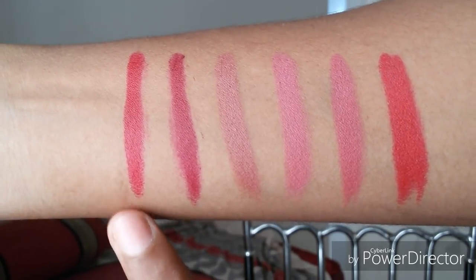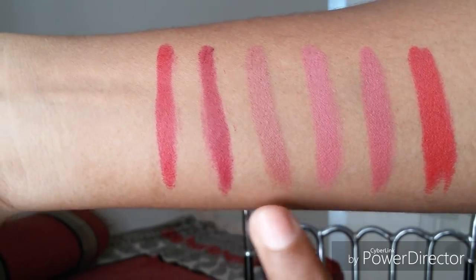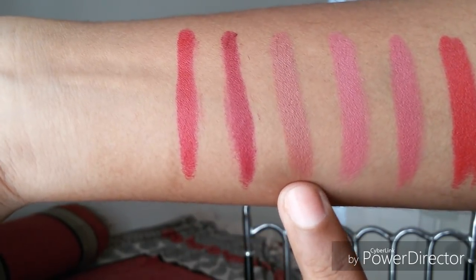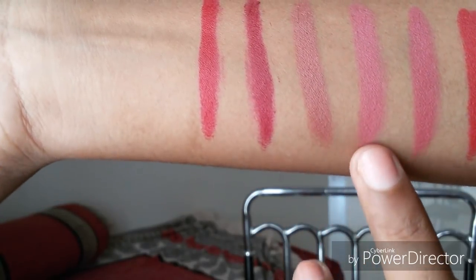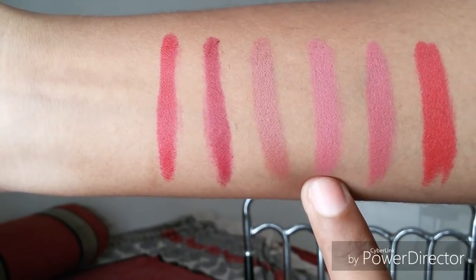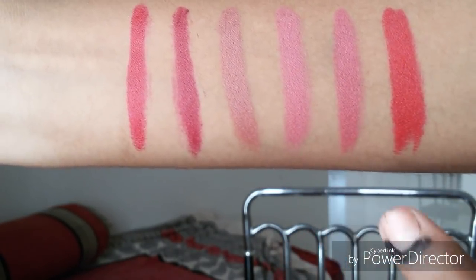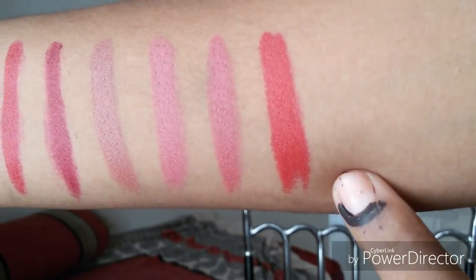This is shade number 1, this is a blue tone red. This is shade number 2, this is a burgundy color. This is nude. Shade number 3, this is shade number 4, a light pink, kind of a baby pink color. Shade number 5 is either one or two shades darker, or a warm red.